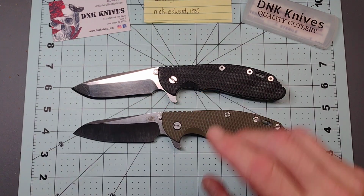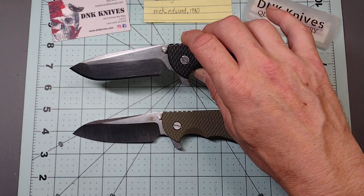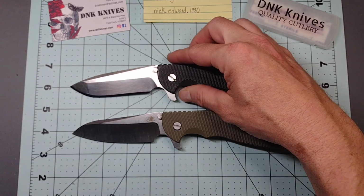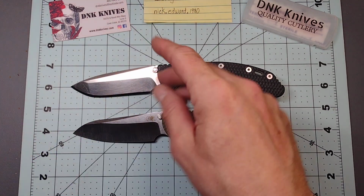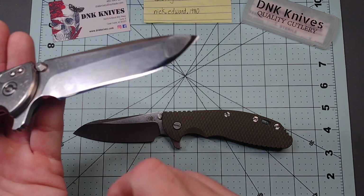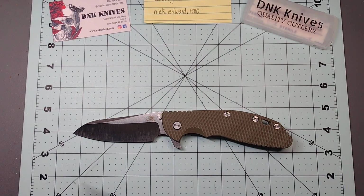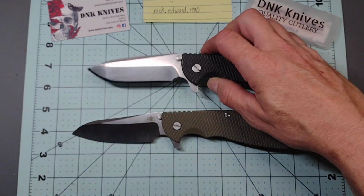It is a sheep's foot blade on this one, in 20CV. This is an older model in the S35VN with the, what's he call that? The Spanto. Yeah, it's a spear point Tanto. There's nothing really Tanto about it, but anyway, it is an S35VN, and it is one of the very old ones that has it engraved there. There is no other marketing on the blade like the horsehead. This is pre-horsehead, and it is sporting a ridiculously sharp convex edge.